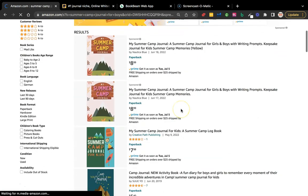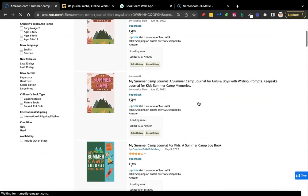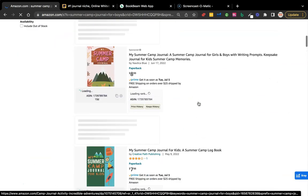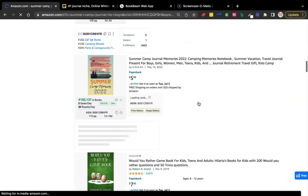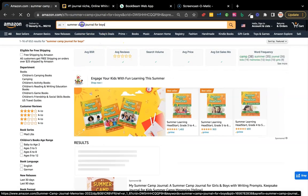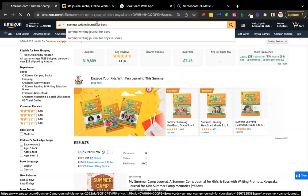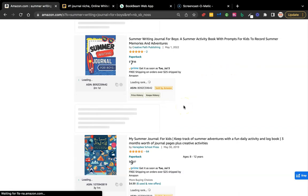So I've seen a few examples of this already, or it could have been actually when I was just searching the summer writing journal, not the summer camp one. But it was definitely working when you had one for boys and one for girls. So maybe I'll have to search that instead. So summer writing journal for boys, it could have been here actually. I think this was the exact one that I saw as well, yeah, from the same people, Creative Path Publishing. So summer writing journal for boys, and they also had one for girls, which was doing really well as well.